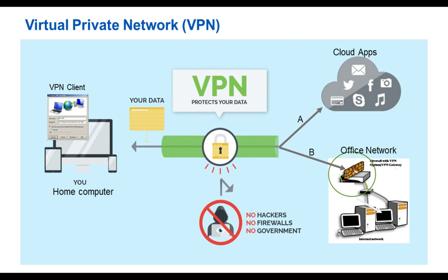So you're going to use, on the left-hand side, a VPN client. You're going to log in. You're going to use your home computer. You're going to open the VPN client. You're going to put your special username and password in. And then that's going to authenticate you to the firewall, and the firewall is in the little circle down in the bottom of the right-hand picture.